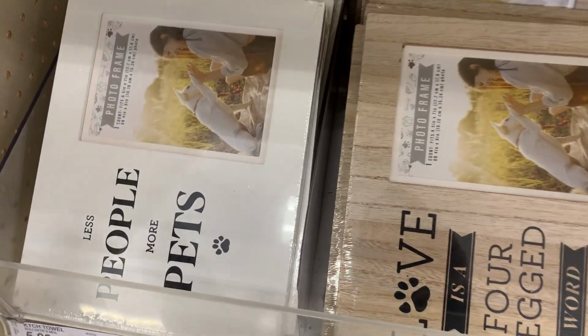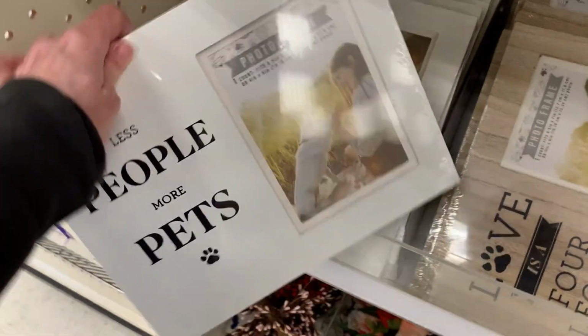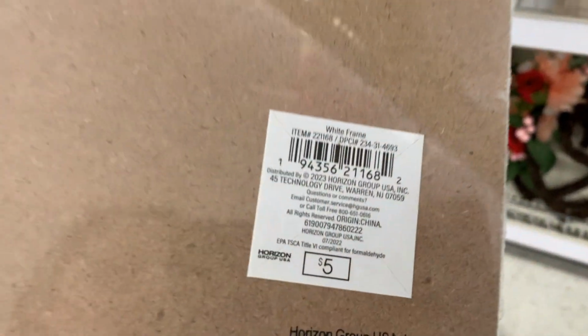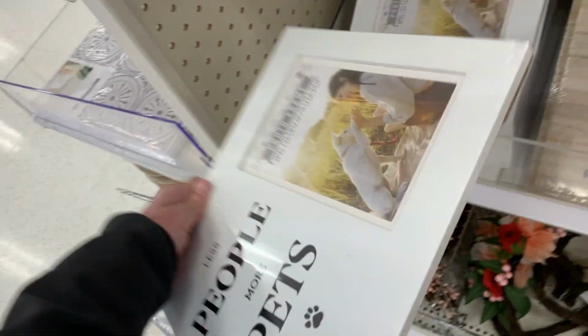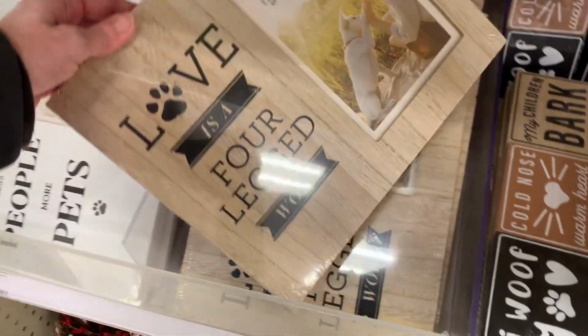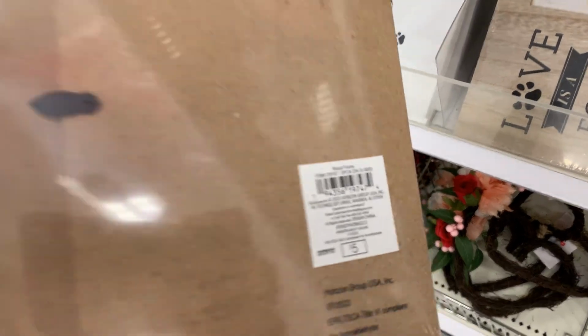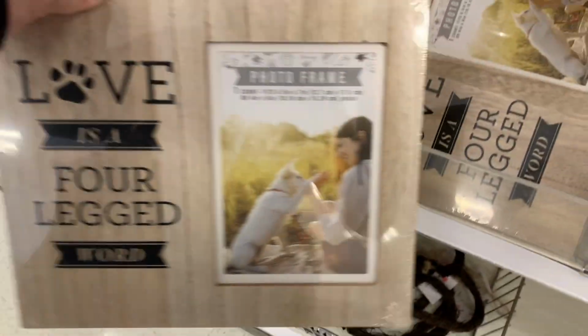Here's some nice wooden pet-themed picture frames. First one says less people, more pets, which is kind of funny. It'd be great to display a picture of your pet or a picture of you with your pet. Or maybe even to give as a gift, like put a picture of someone else's pet in it and give it as a gift. One here could work for Valentine's Day. It says, love is a four-legged word.